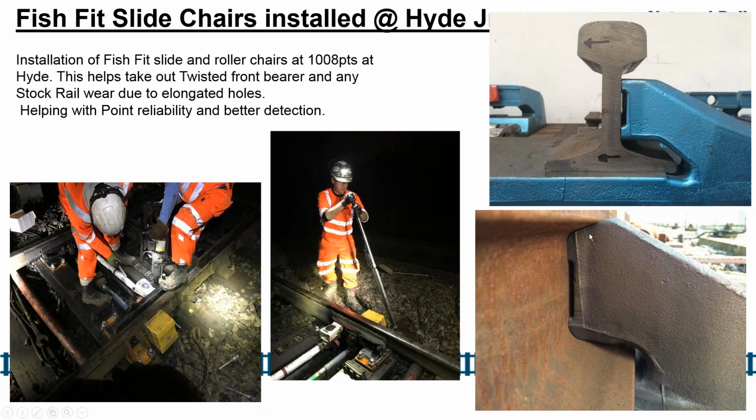So we'd seen the fish fit being used. As you can see in the top right, that's a standard slide chair, and you can see the gap between the bottom of the head of the rail and the top of the foot of the rail. And the picture underneath is a fish fit slide chair that goes in, and there's no gap, so it stops that movement of the stock rail if you've got an elongated hole. So we went through a phase of putting these on problem areas where we've had detection problems, and it stops us losing detection when the train goes over.